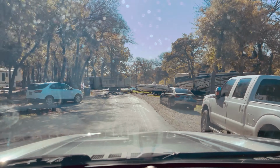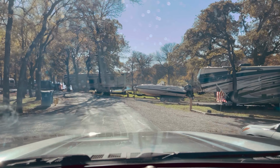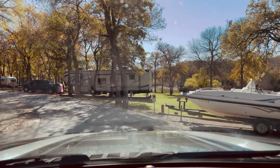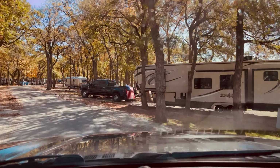And there are some decent sized rigs out here. I don't think you'd have any trouble with anything 45 foot. In fact, I think I've seen a few toy haulers. This is the beginning of the loop.